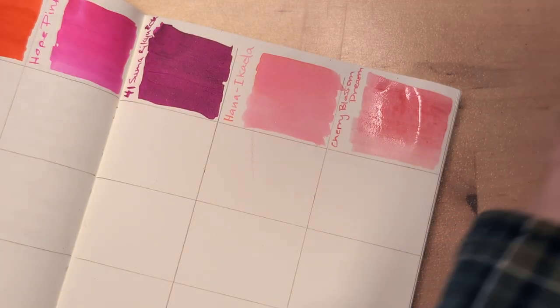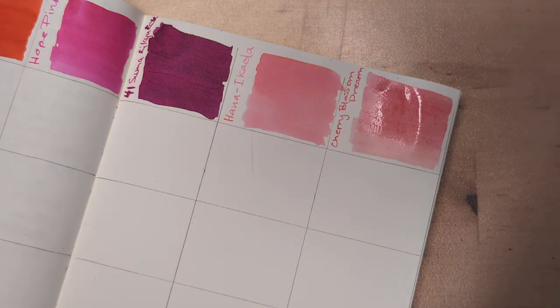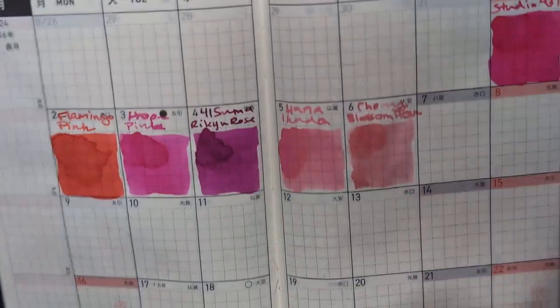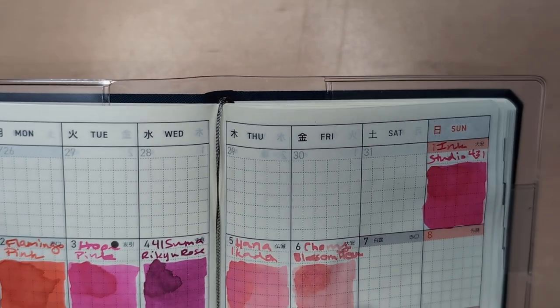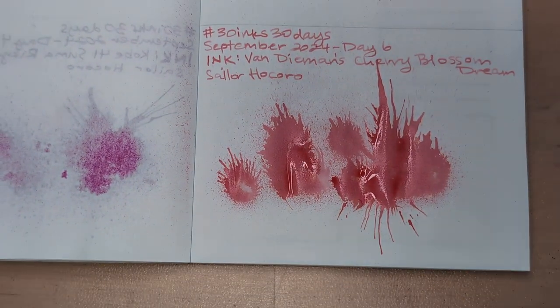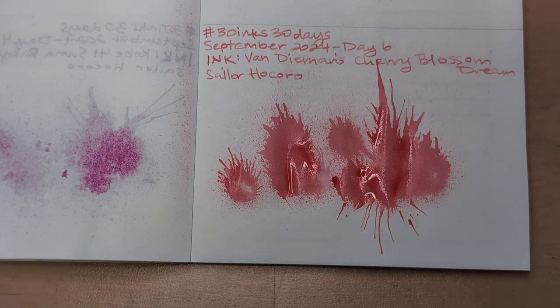Here we go. Here it is. This is pretty. Not that you can see that. But it's interesting that we got these two back to back, and they're not entirely dissimilar. This is just more dusky. Dusty, whatever. Here, we'll look at this. Anyway, day 6, cherry blossom dream.